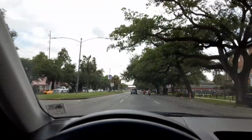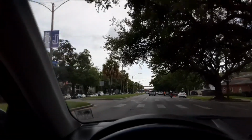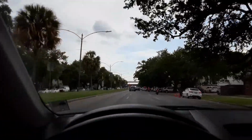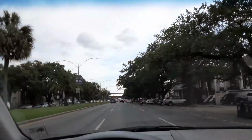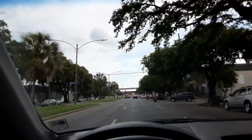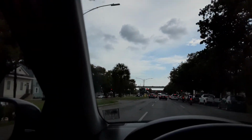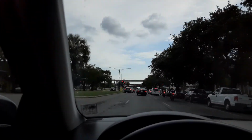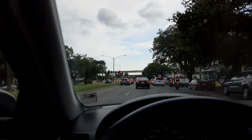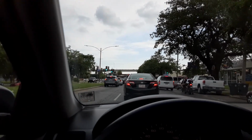It's amazing how our land is perfectly flat, but the streets are just so bouncy in some of these areas. Still not as bad as Jackson, Mississippi. Up there, their new streets, they'll make a brand new street, and they won't do the grading underneath the road first, and then they'll leave it all bouncy and wavy.